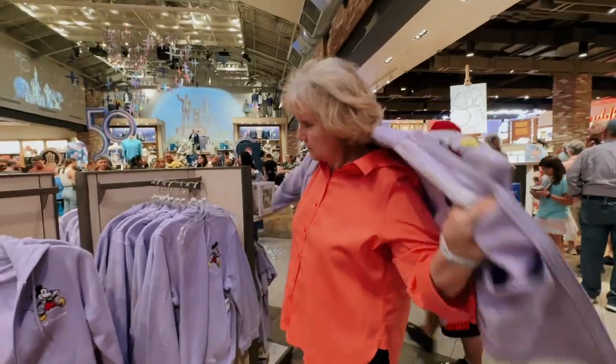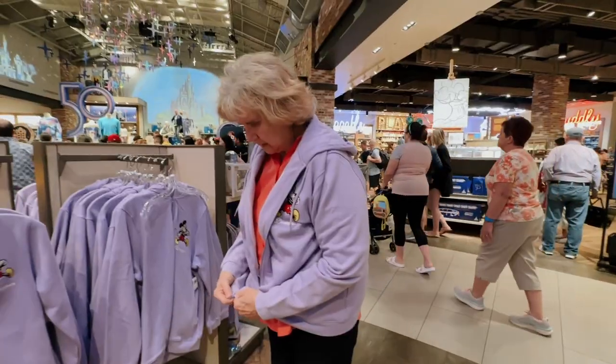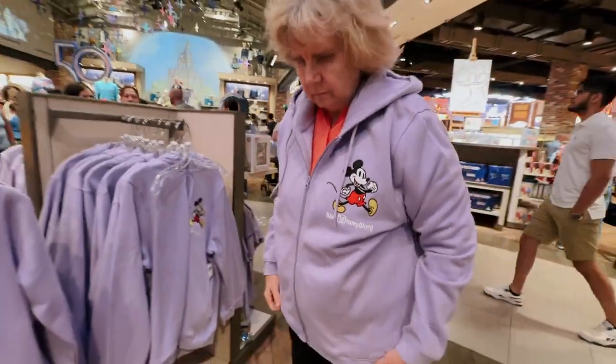Sherry's trying on a sweatshirt. She found a purple one. Here we go. That one fits well. It fits the requirements of zipping all the way from the bottom up.